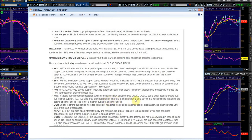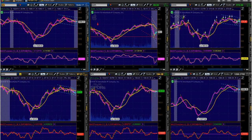I said there's a high number of puts at 104 this week, but it's not a magnet. It's just somebody betting on the really bad scenario, which didn't happen yet. If it happens tomorrow, I'll be surprised. But where's the IWM? Nowhere here, so let's put it right here.